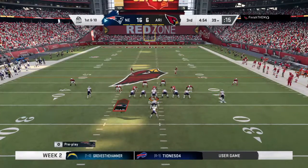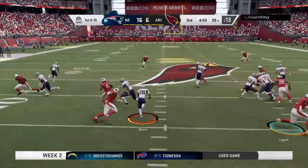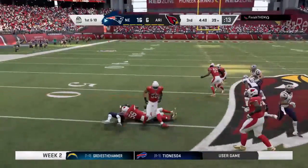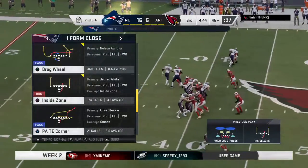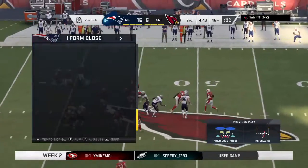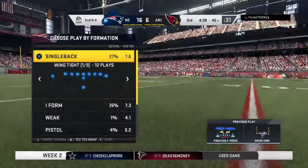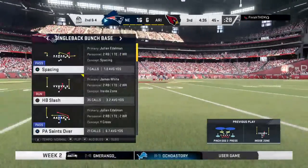Watch safety creeping. Safety, go. They'll run with White. He'll get a nice chunk there on the first down run, and it's 2nd and 4. And there we saw one of the downsides of blitzing during a rundown, because sometimes you get out of your gaps. You don't fit the run quite as well because you're headed towards the ball carrier with abandon.